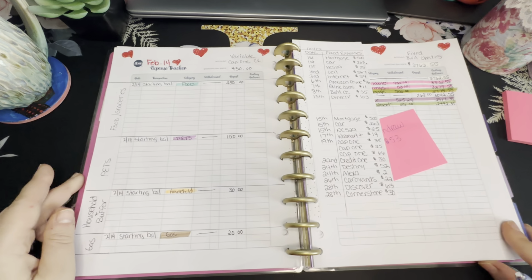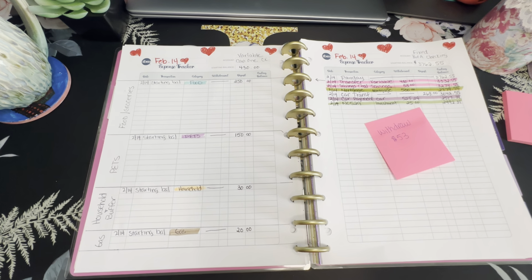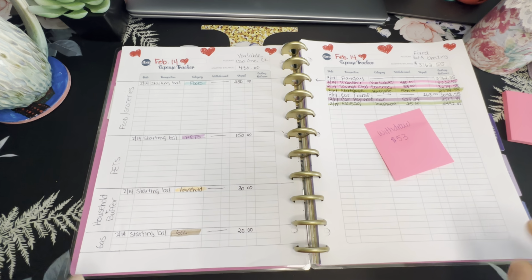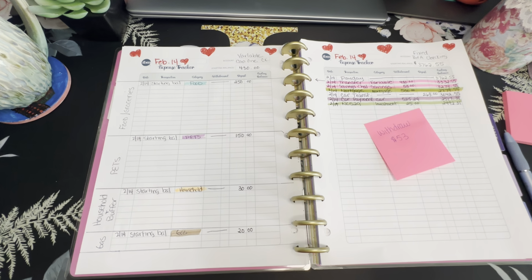So let's go over here, and you're going to see that I set this up a little bit differently. I've got my variable expenses over here, which is my Capital One checking account. I've got my fixed expenses over here, which is my Bank of America checking account. And this payday, I did get a bonus, and I am figuring out what to do with that. I think I'm just going to do a debt confession video, and then we'll talk about what I plan on doing with the bonus. So for right now, it's in that account.